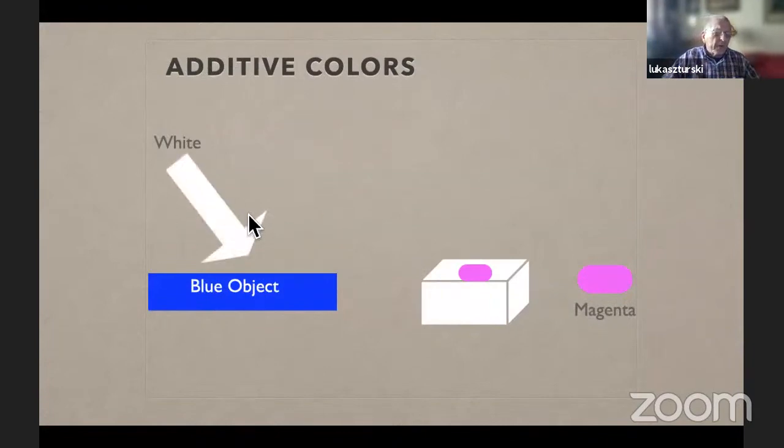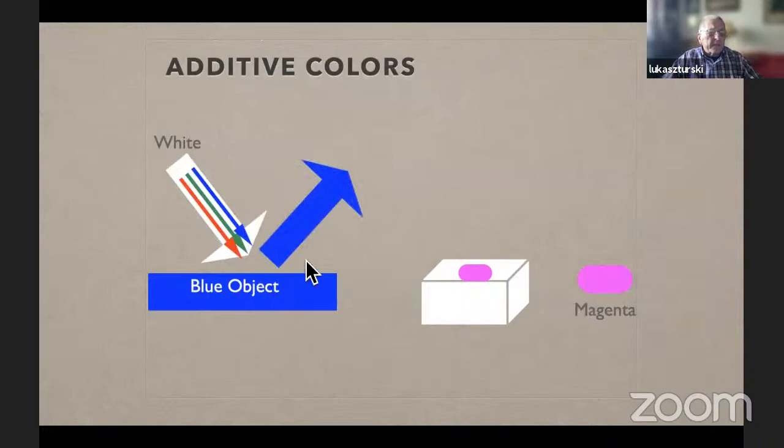This is what I already have shown you. This is a white light which comes to the blue objects, and that means that the only wavelength which is scattered out of the object is blue. So the other colors are absorbed. And that is how we see a given color.